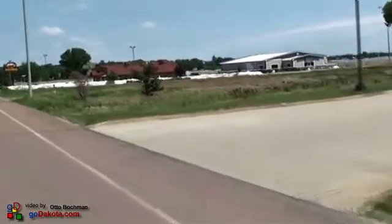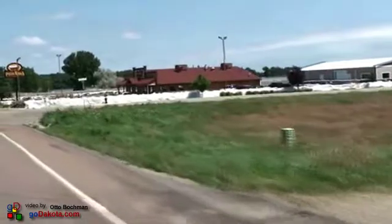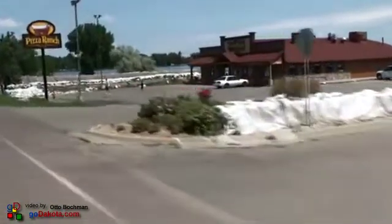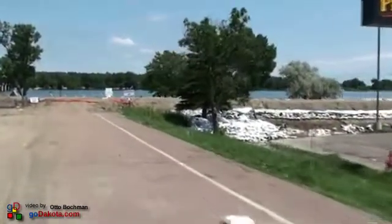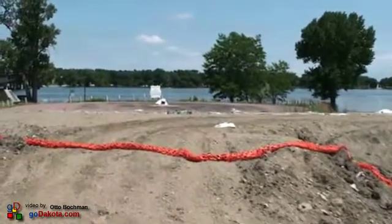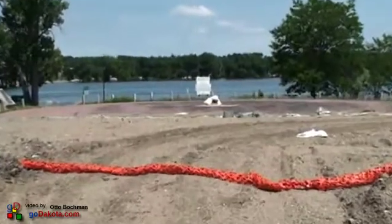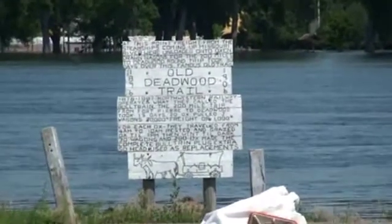We drive a little closer to the bank of the Missouri here. You can see an embankment that's been built, and there's a lot of earth that's been moved to help protect the various areas of both Pierre and Fort Pierre. Of course, most of these areas are restricted. They don't want people obviously close to the water. It's flowing quite rapidly, and for obvious reasons they don't want people close to the water.